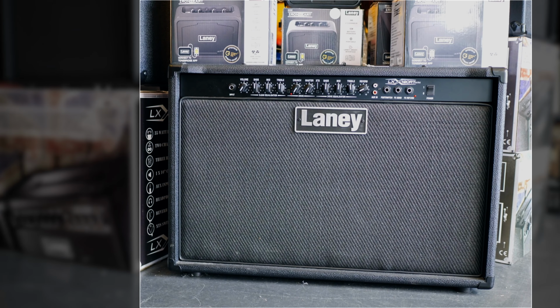This behemoth of an electric guitar amplifier is the Laney Alex 212. It's a 120-watt solid-state amplifier. It features two 12-inch speakers and it kicks out 120 watts RMS. It also has a 3-band EQ and onboard reverb.